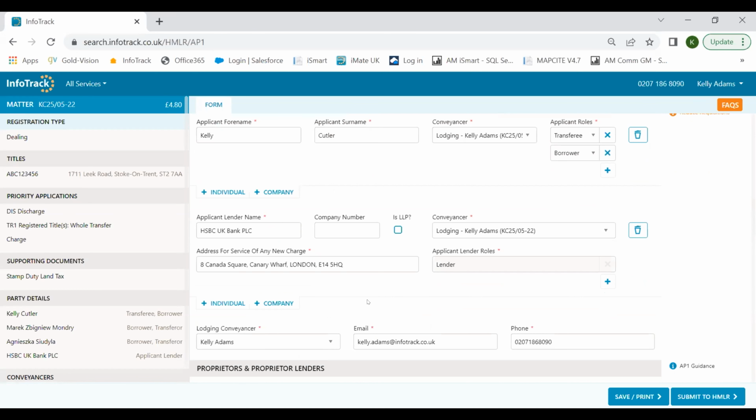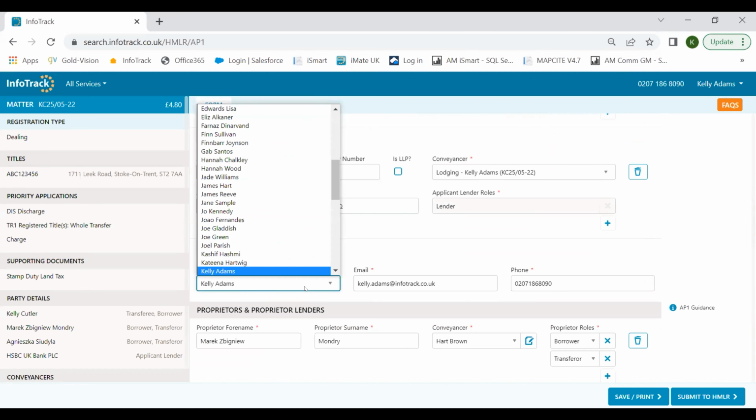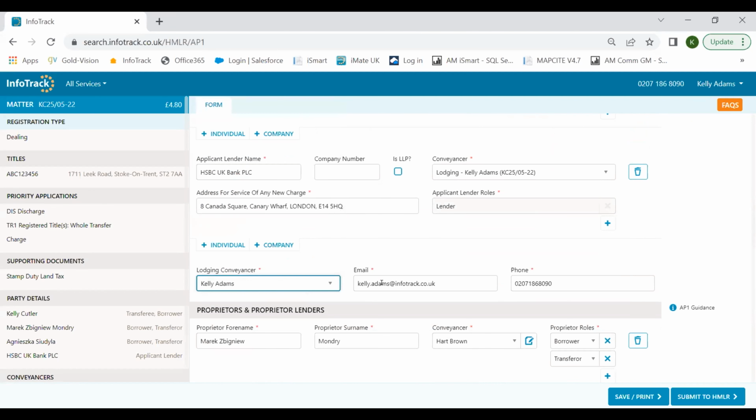We can also confirm our details as the lodging conveyancer, and if your firm's process is for support staff to create the AP1s and then the conveyancers lodge the application, simply select the lodging conveyancer from the list of users within your firm here, and you can update their contact details here if needed.